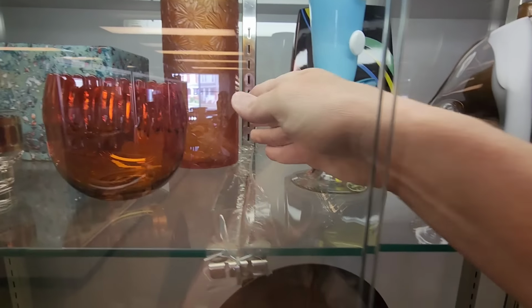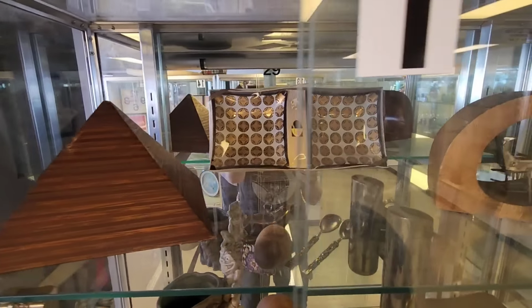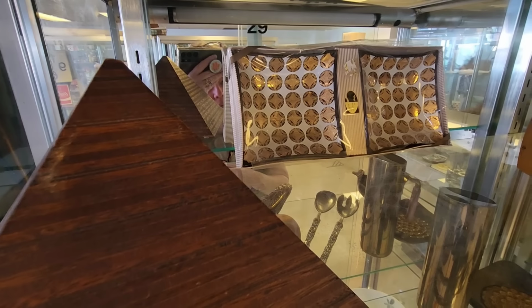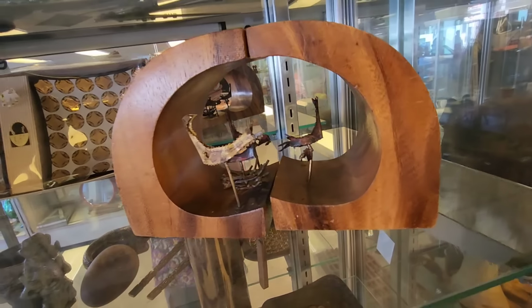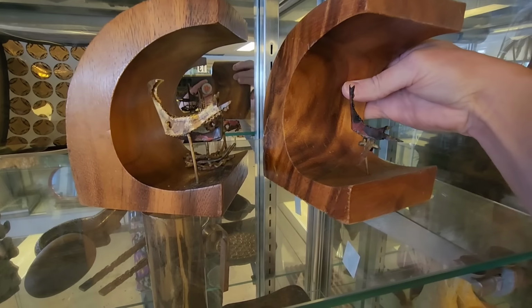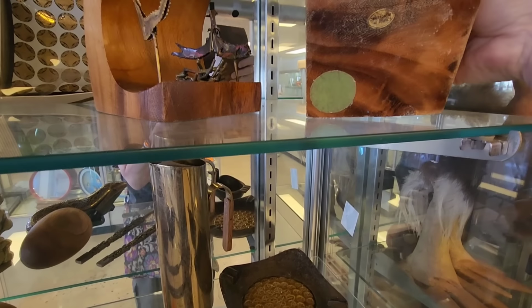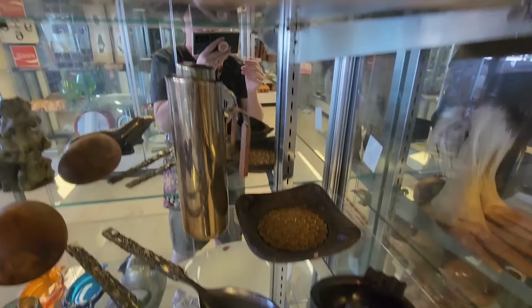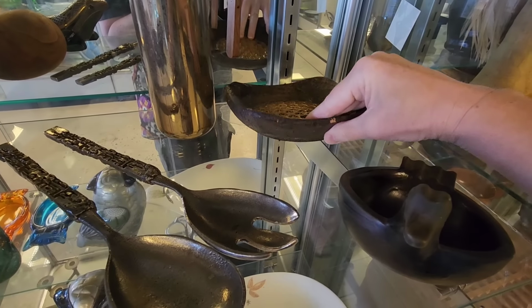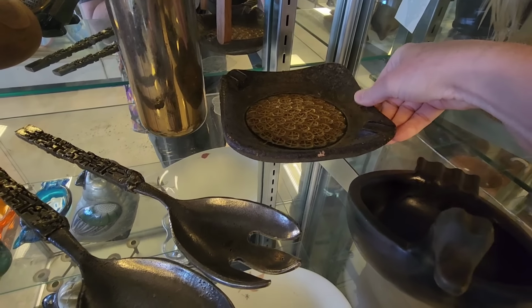That's signed on the bottom. From Dansk. Now we're starting on the other end. It says gifts of glass. Their little ashtrays. Some more brutalist pieces. Made in Portugal. Ashtray. Ooh, that's really cool. Made in Italy. It's really rough. I kind of like it.